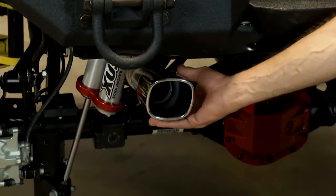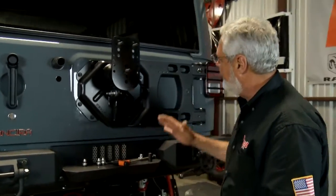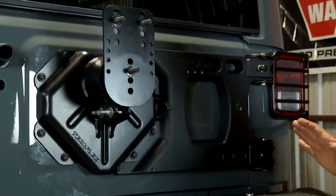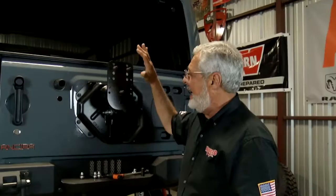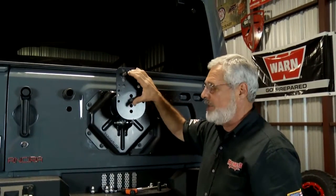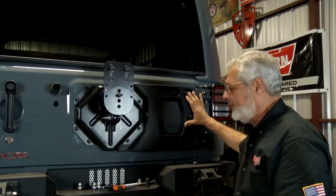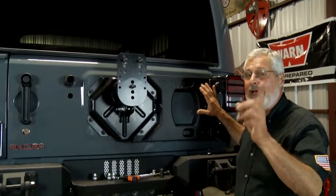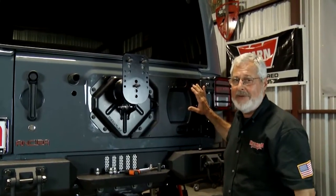The nice finishing touch here with this beautiful rolled stainless polished tip from Bowler. But here's one of the pieces I really like. This is from TerraFlex. A rear spare tire carrier, bolts into all the original bolt holes. There's no drilling. Push the button and open the tailgate. It works fine. And this is fully adjustable. So you got small tire, big tire. What I'm going to do is put a tire on it. I got a bracket that's going to mount here. I'm going to show you something quick on your high lift jack. You're going to love it. While I'm doing this, putting it together, let's see how Davey's making out.